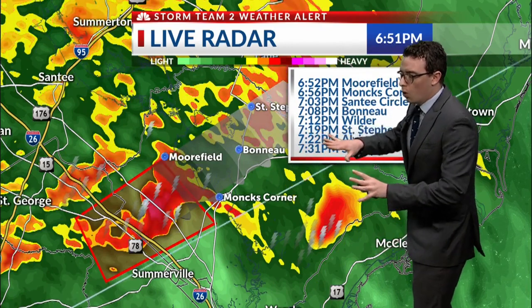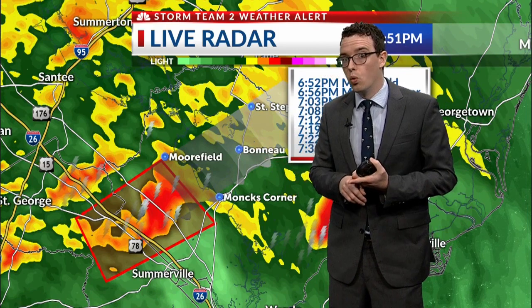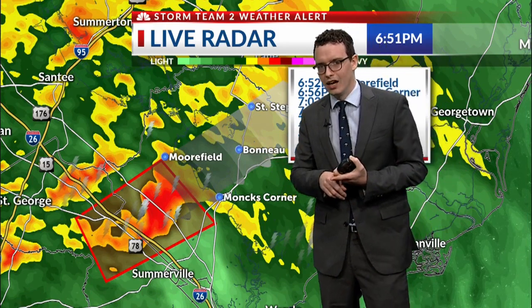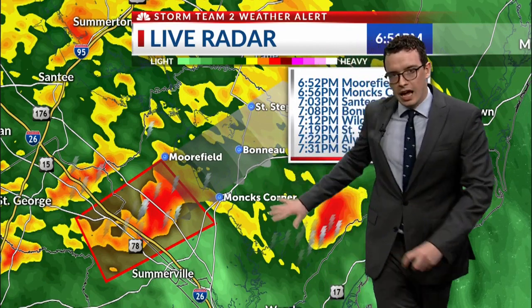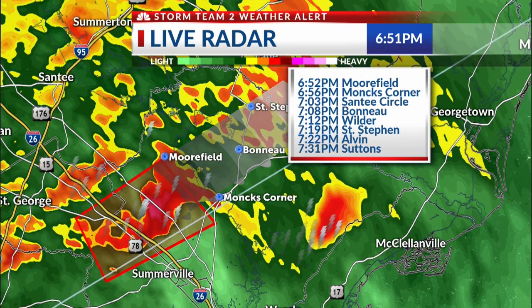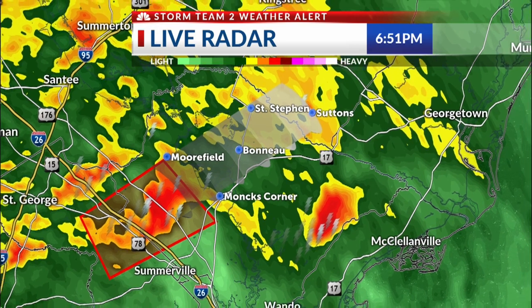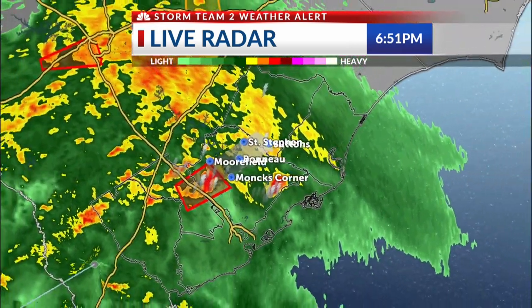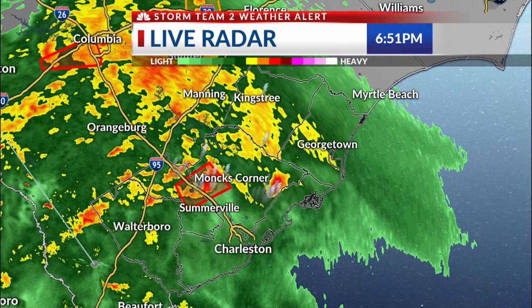Those areas are the only areas that are seeing this type of weather phenomenon, this tornado warning, as well as this intensity of the storm. Further outside, even up 26 and all the way down 26 into the 526 corridor, we are talking about actually just quite a bit of just rain at the moment. So we can go ahead and zoom out for you right there. I'm going to take off that track for you so you can also see that as well.